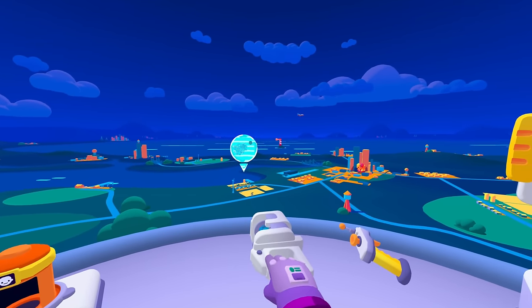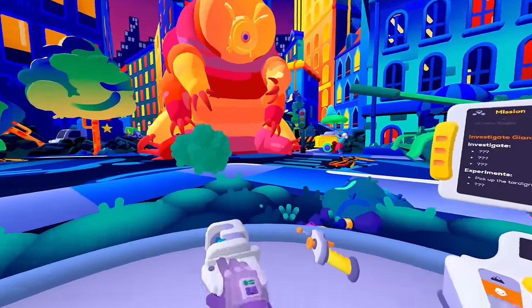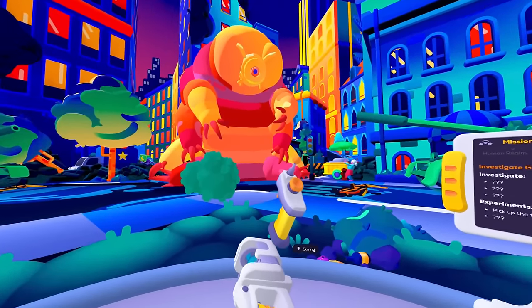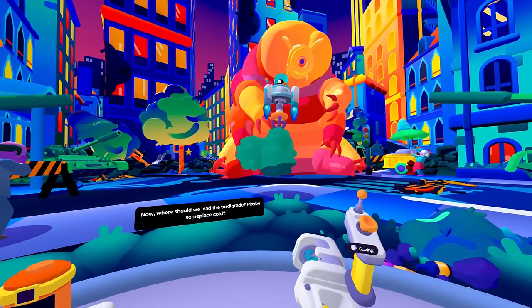Okay, that's gonna shrinky dinky, and then we go back to that, and boom. Okay, that's a more manageable size of moss, I feel. You want it, buddy? How would I duck? Let's go. Okay, if I can get him. The claw on the drone is perfect for moving things around. Yes. Where should we lead the tardigrade?